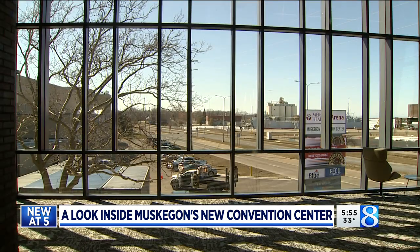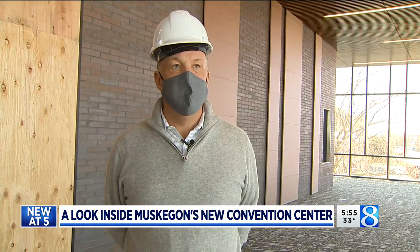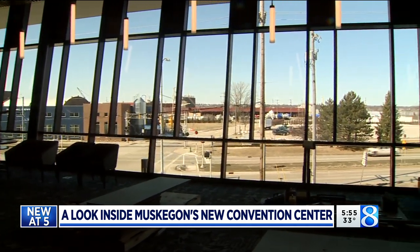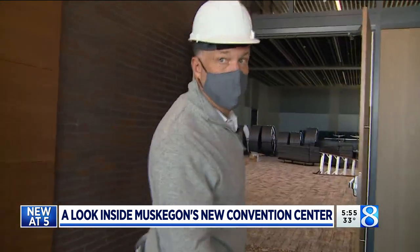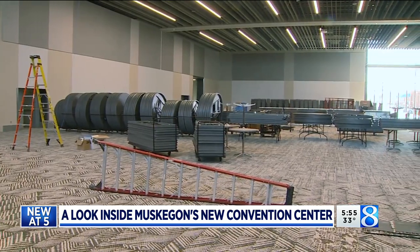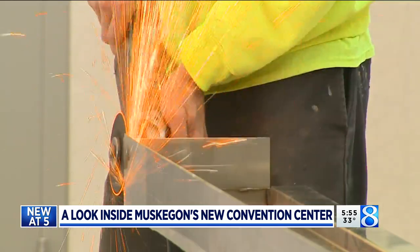It was designed not only to accommodate conventioners, but with the view in mind. It's elevated with a view of Muskegon Lake on two of the sides, and has long views all the way down to the channel, looking towards the dunes along Lake Michigan. Just a few steps and you're in the main ballroom. This ballroom actually is divisible into five separate ballrooms, but if you leave it wide open like this, it has huge windows on both sides.